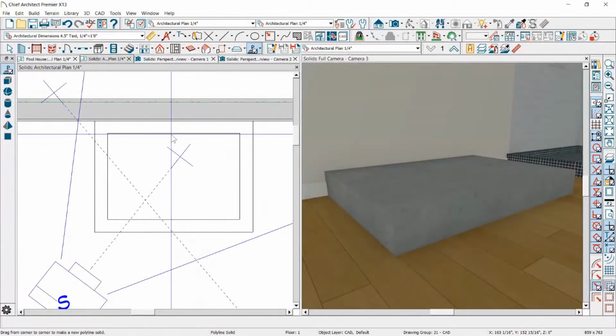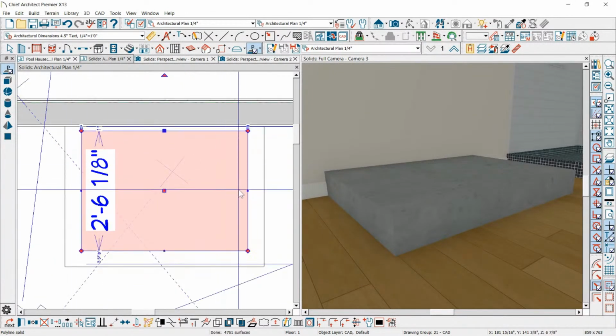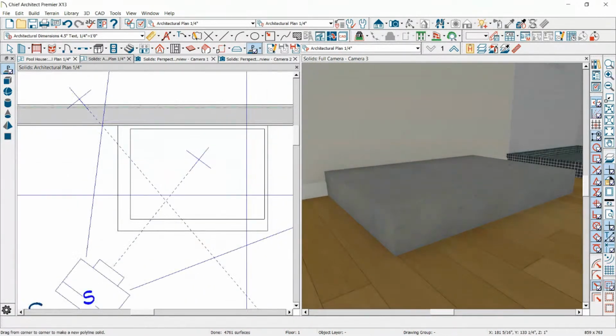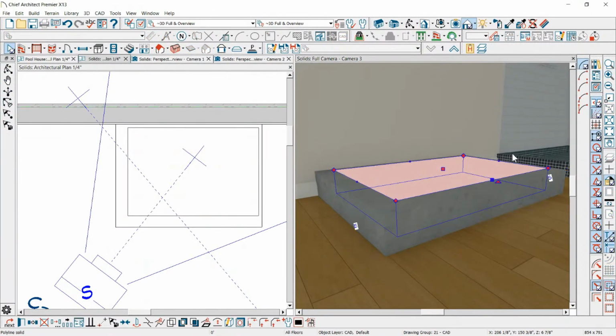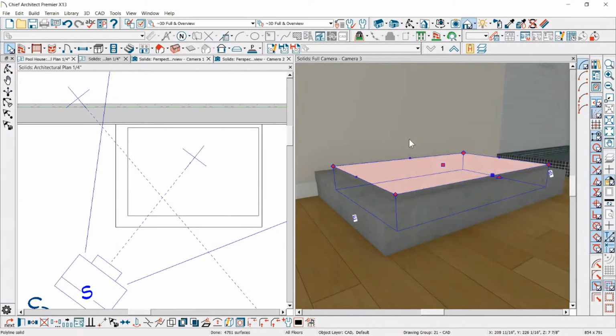Once I have that set up, I can click here, and I just want that an inch from the wall. So I'm just going to make a pan like that. Now I've got a copy of that slab in the middle. So what I'm going to do is open Transform Replicate and just raise that up 1 inch. I'll leave an inch thick on the bottom.